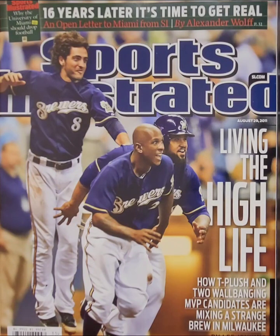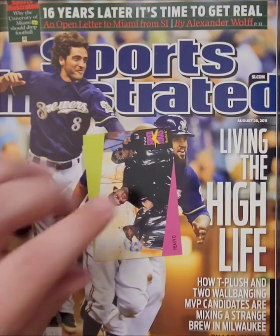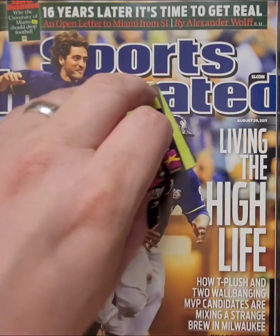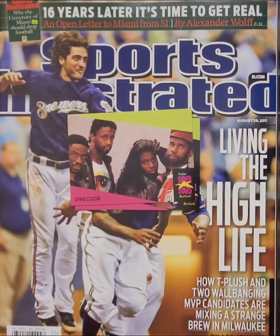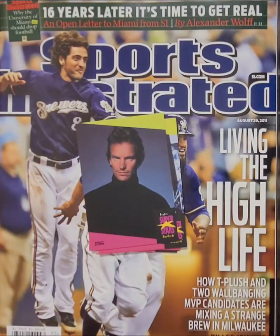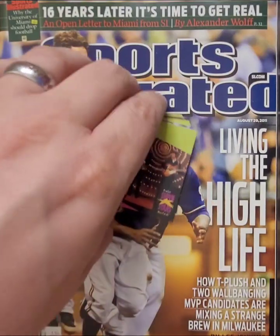All right, here we go. Heavy D. Jason Donovan. So we're getting into some people I don't know right away. Oh, this is a good one right here. We got the Eurythmics. That's a cool card. That'll stay for the PC. Living Colour. Simple Minds. Sting. Oh, this is a win right here. We got Cher. We got the Beatles.